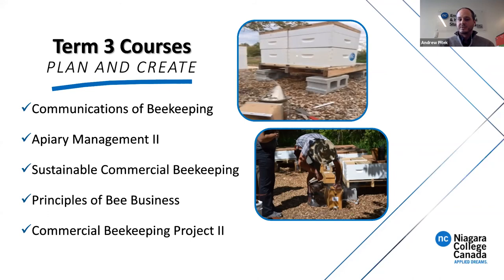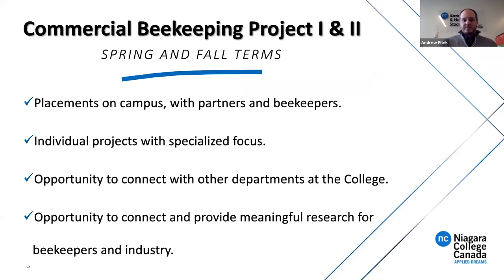So you'll be with your internship or your placement with your commercial beekeeper once a week. At this time, you'll be helping them out, but also developing a project that you've established in the second term, which you'll present at the end to the entire class, as well as the hosts of the placements. So just an overview of that project placement.